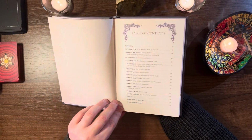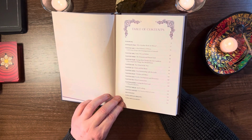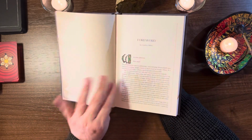That's the one that really kind of intrigues me. When I think of Wicca, I often think of the need to join a coven, but there are solitary practitioners within Wicca as well.